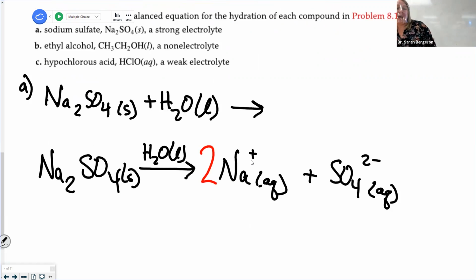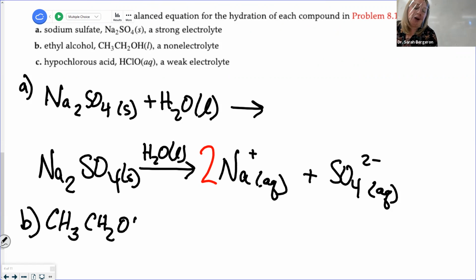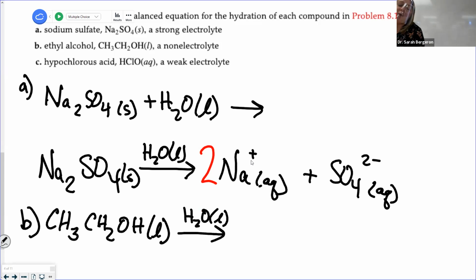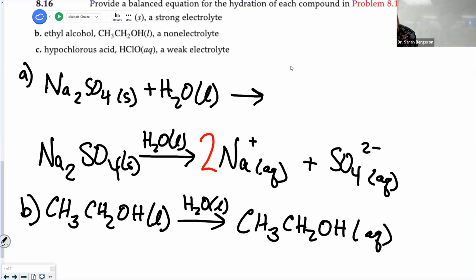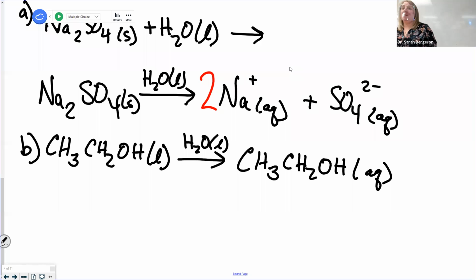Okay. All right. B, ethyl alcohol. CH3CH2OH. This is a liquid. We're going to put it into water. What are we going to make? The same thing. This is a non-electrolyte. Your chemical equation won't change. But what does change? The state of matter goes from a liquid to being aqueous. That is the only thing that changes. Very nice. So are we balanced? If you didn't change the formulas, you're balanced. That's the easiest one. Okay, C.